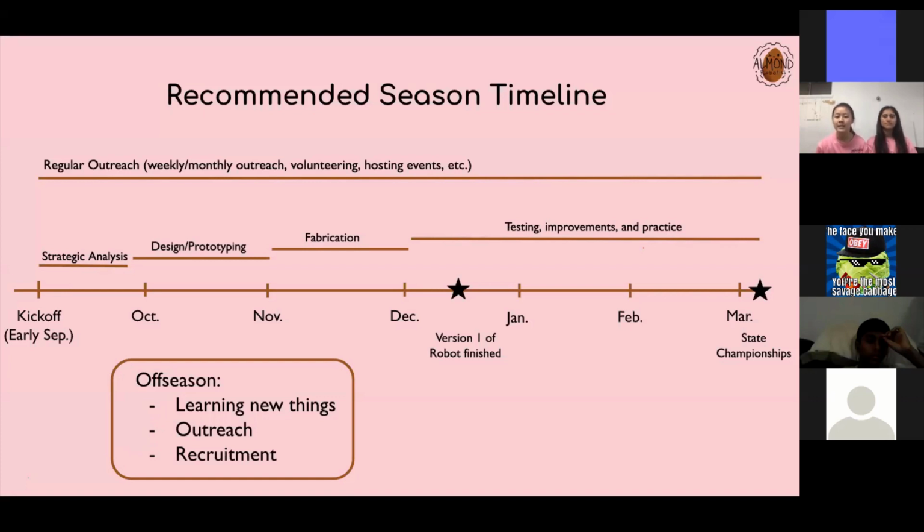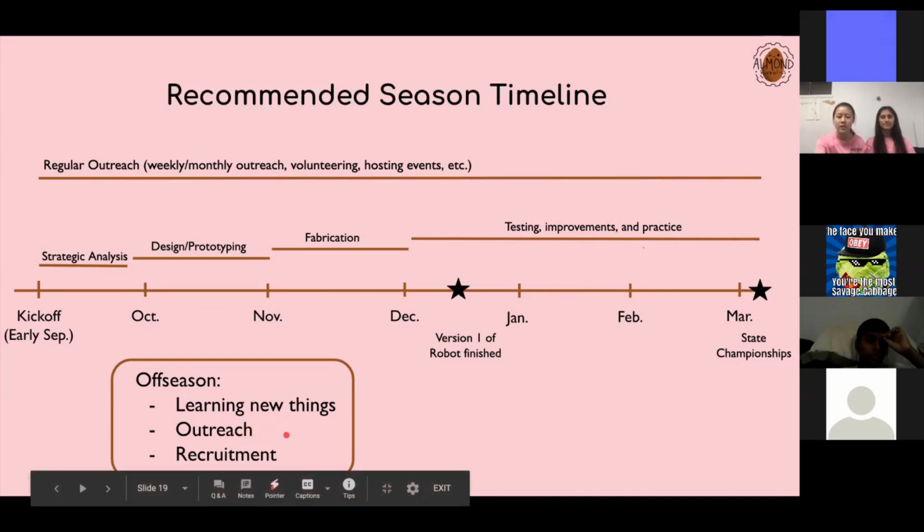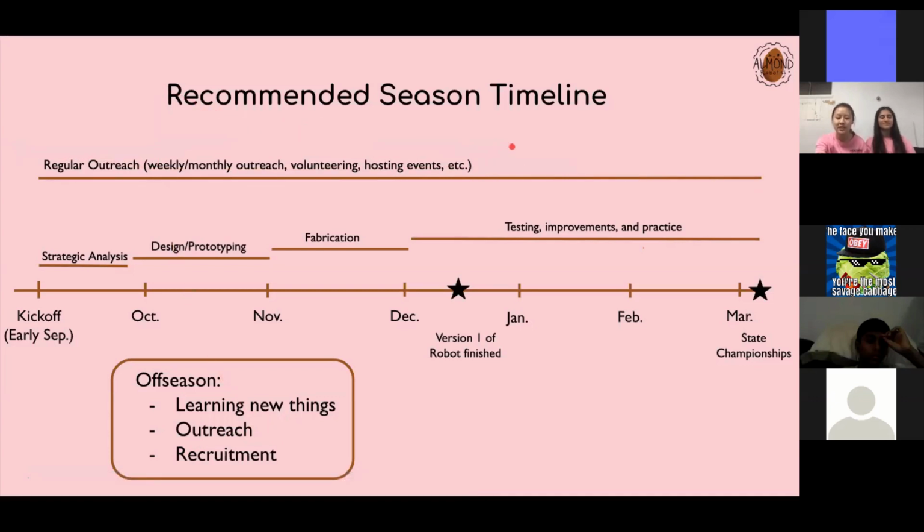If you do well during these first 2 to 3 weeks after kickoff, then during your tournament season you're not going to run into really big problems, and you're not going to need to make any major changes. You can use all this time to keep making small improvements, practicing, and scrimmaging with other teams. So this strategic analysis part is extremely important. In the long run, it will also help you save money, because you're not making robots one after another and having to do major changes. It will also save you a lot of time in future seasons. And of course, off season is a perfect time to do outreach, and you should always be doing outreach throughout the entire season.